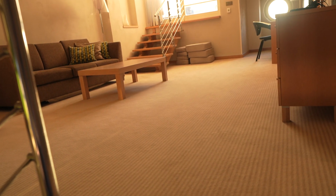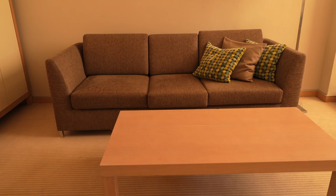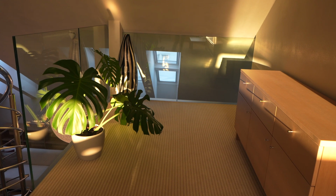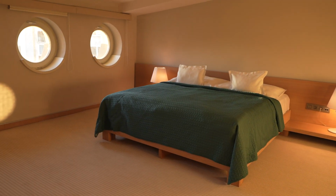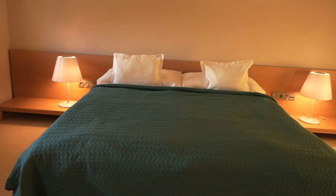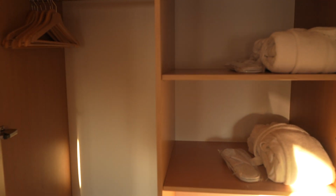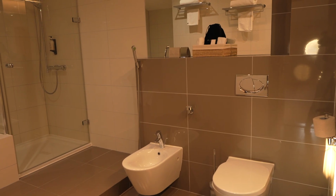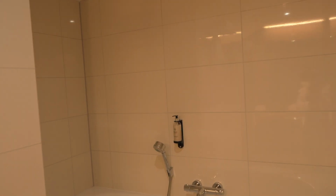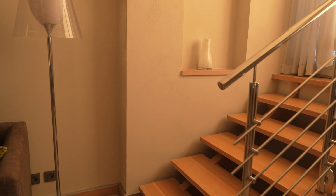Up the spiral staircase, there was a loft area with another desk, a couch, a TV, and additional storage. There was also a second large bedroom with a king-size bed, wardrobe space, a TV, and an iron. The second bathroom was identical to the one downstairs. There was also access to a private rooftop terrace for some city views of Bratislava.